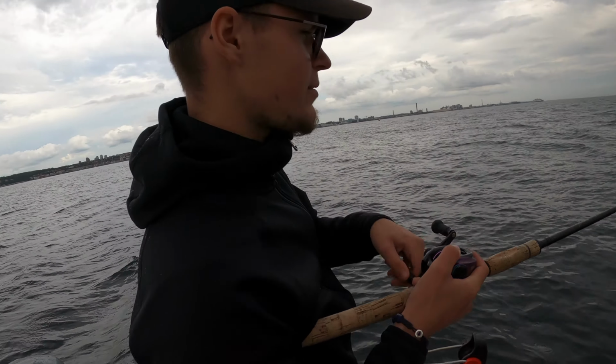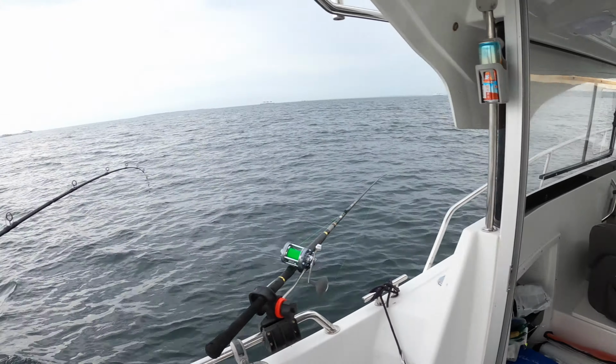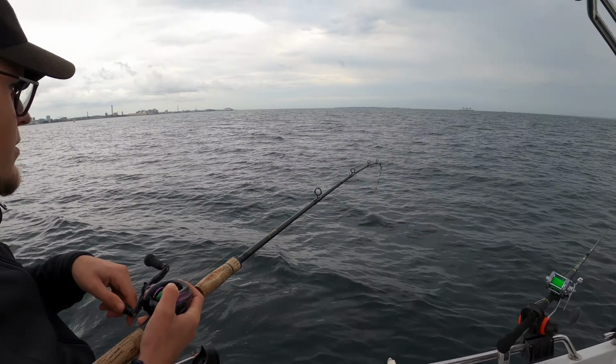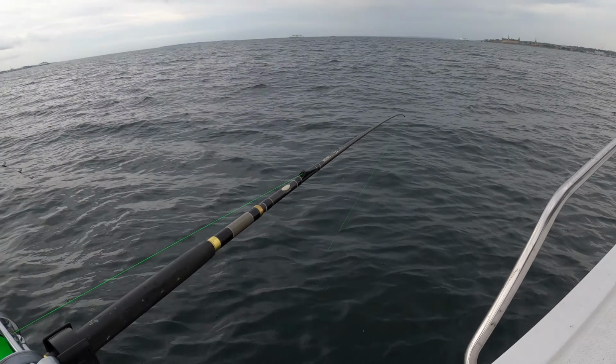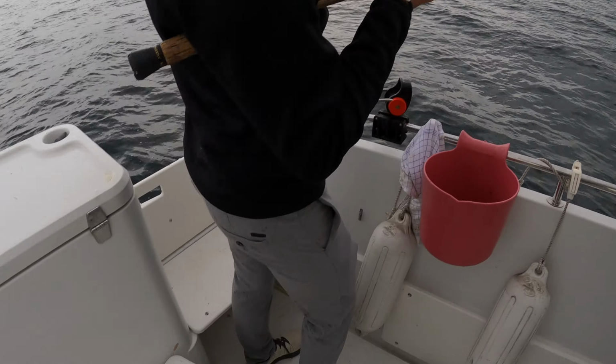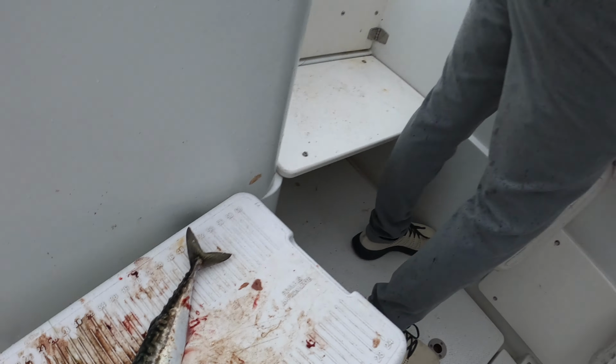All right, now we're going after something a little bit different. A little bit deeper water. We're here in about 100 feet of water, and we're going after ling. We might have one on. I'm just trying to catch one right now. This is pretty similar to the last fishing we did, using bigger fillets of mackerel, of course.